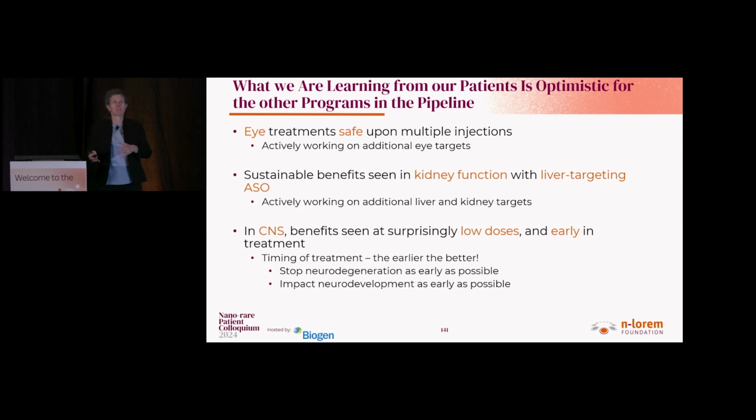I think we're optimistic in everything that we're seeing, also because we have patients in the pipeline. We have additional targets in the eye in the pipeline. So whatever we see there in the first patient makes us very happy and optimistic for the next patient. The same thing with the kidney function. We're working on additional kidney and liver targets. And then again, in the CNS, in those patients, it's just been incredible.